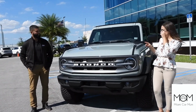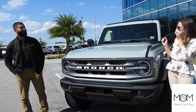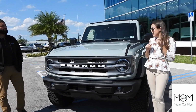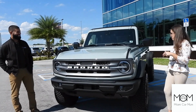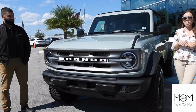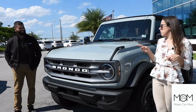Okay, so first of all, this color is honestly my favorite color on any car, and obviously Ioannis agrees because he bought it in this color. What color is it again? Cactus gray. Cactus gray. And it is absolutely beautiful. I don't even really know what color it is, but it's gorgeous. So love the color. This one is a Big Bend. There's a bunch of different trim levels on the Bronco. This is obviously the full-size Bronco, four-door.